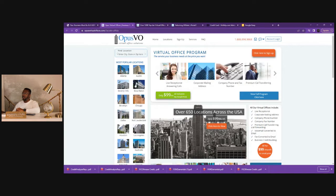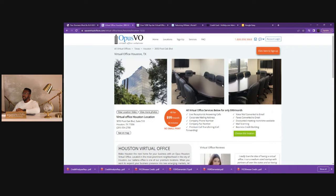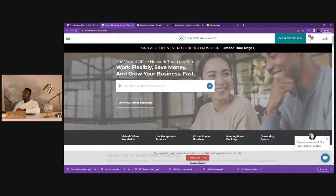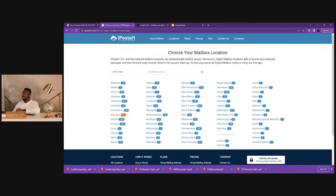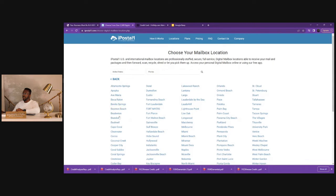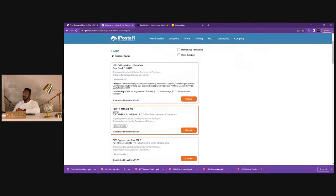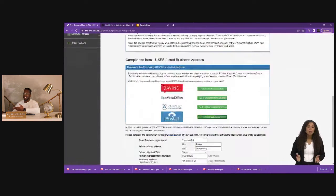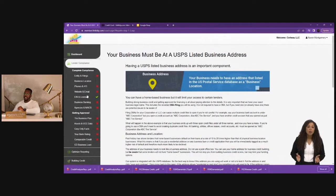If you need Opus, Opus has the same thing. You get live receptionists answering calls, premium phone call transferring, all this stuff, in so many destinations for a very reasonable price. You'll have an actual address that you actually need. Alliance, same thing. Go to their site. iPostal, same thing, all locations. They can give you mail forwarding, things like that. So you have so many different options, and it's not that expensive, or it can be inexpensive. You have direct links to everything you need to do. Once you finish that up, you're going to click save, and it's going to give you a green check mark.